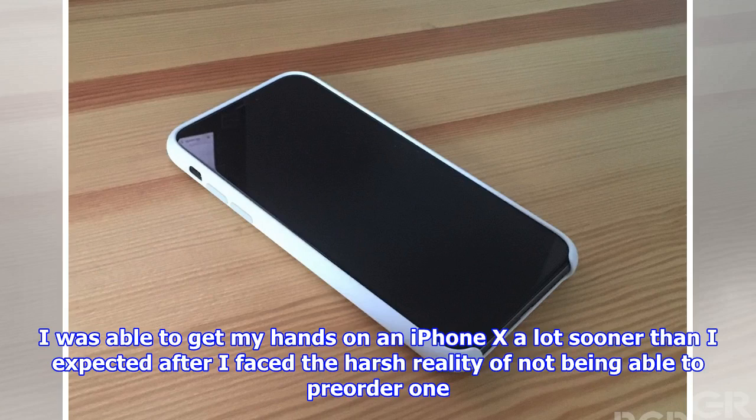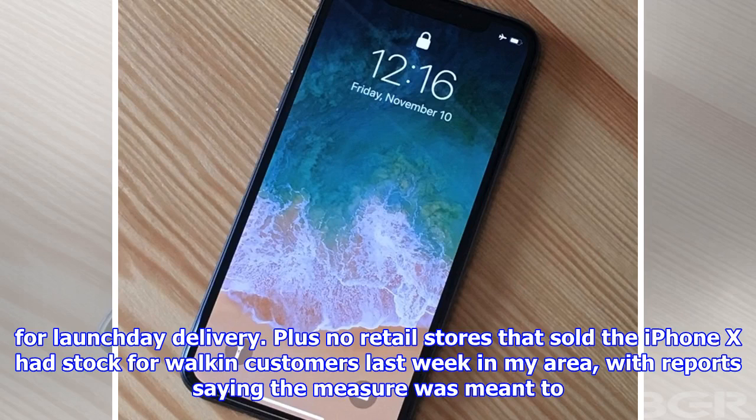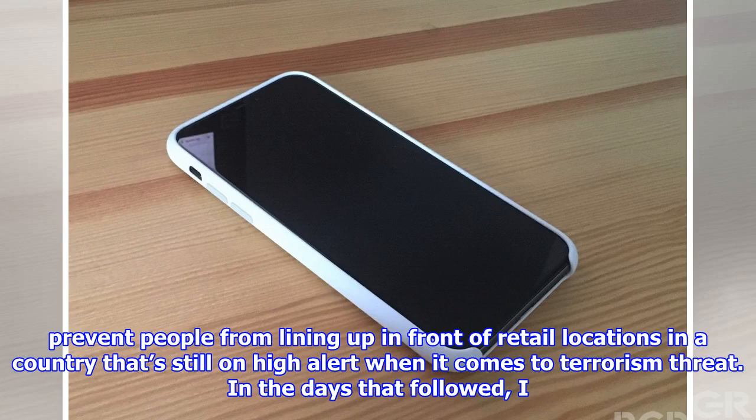I was able to get my hands on an iPhone X a lot sooner than I expected after I faced the harsh reality of not being able to pre-order one for launch day delivery. Plus, no retail stores that sold the iPhone X had stock for walk-in customers last week in my area, with reports saying the measure was meant to prevent people from lining up in front of retail locations in a country that's still on high alert when it comes to terrorism threat.